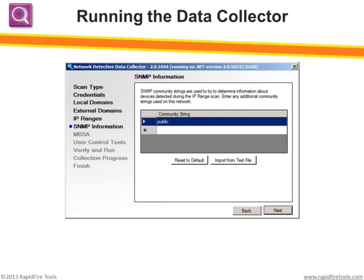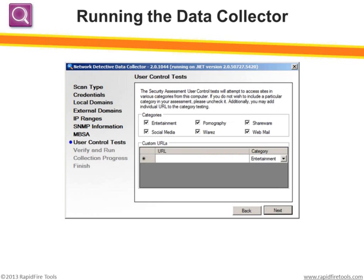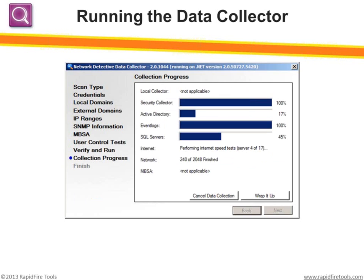We'll check for things on the network via ping and SNMP. We'll use Microsoft's MBSA to collect missing patches and weak passwords. Check to see if content filtering is working. Verify and run, and that's it. Mostly it's just like I said, next, next, next. Takes you 2 or 3 minutes to kick that off.